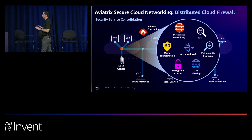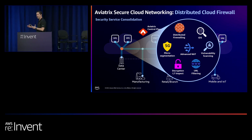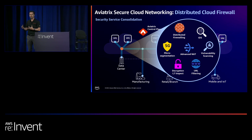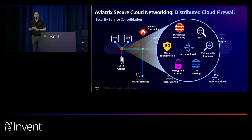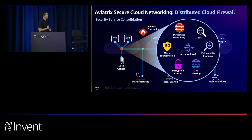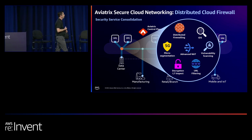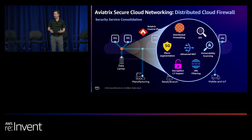Right? So being able to go into an environment and say, click, I'm going to block this vulnerability, and then you have time to patch, those are things that are actually really critically important security controls. So we added IDS, and we're adding IPS later this spring. And that'll allow you to do things like virtual patching. Basic things, NAT, right?